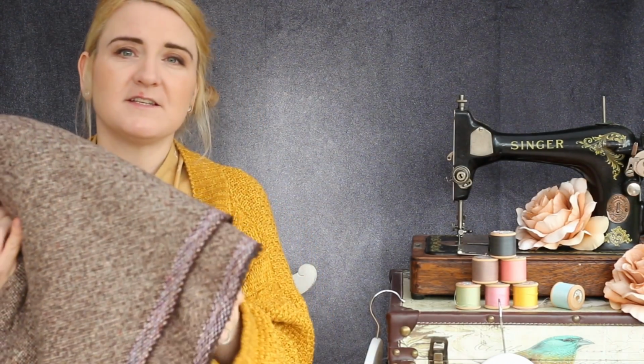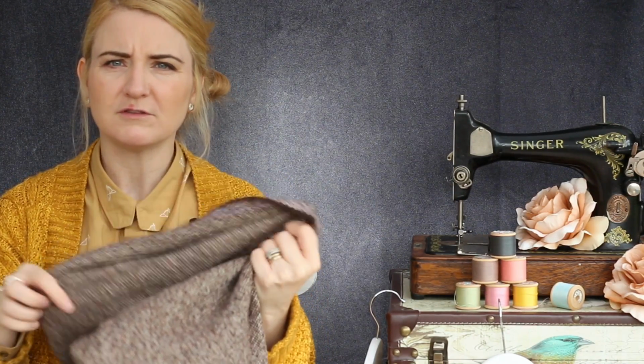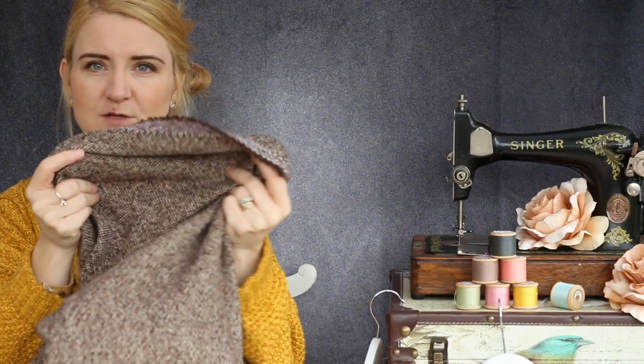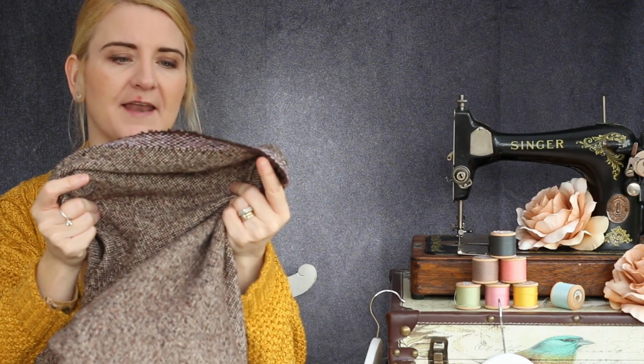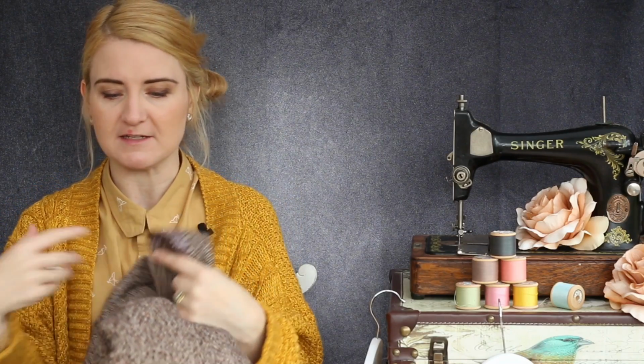So the first thing that I wanted to show you is some absolutely gorgeous tweed fabric that I've got and what I plan to make with that. This is the most gorgeous, I think it's called Donegal, from Ireland, 100% wool tweed, and it's absolutely super quality. I'll bring it in and show you the close detail in a second.